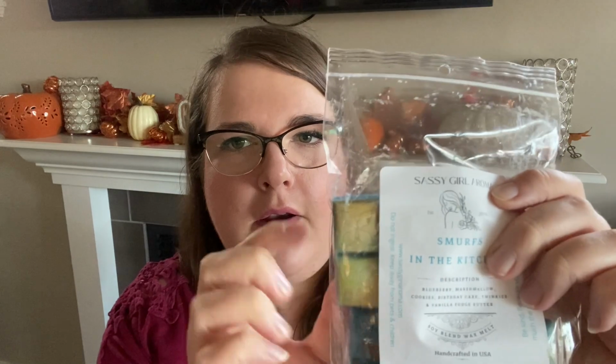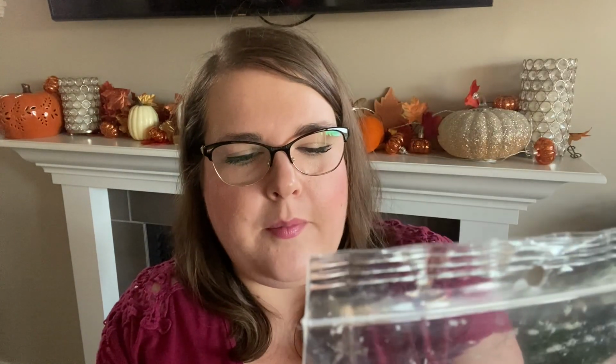Because like I said, I did 2 cubes in the one warmer, but I don't really want to use 8 cubes for my open layout, but I guess I might have to. I'll see, I'll play with it. But do let me know below if you've used these brittles before. Yeah, I'll probably end up doing 8 cubes. So yes, this is a scent I would repurchase.